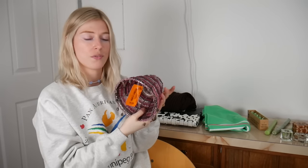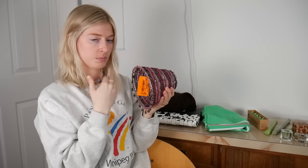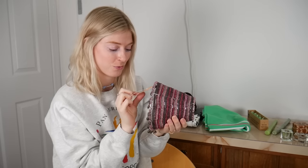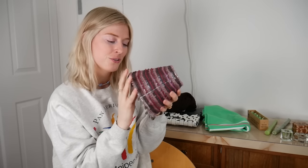This one was another one that was 50% off. Whoops. It had an orange tag, so it was 50% off. So this one was $4 regular, so I ended up getting it for $2.